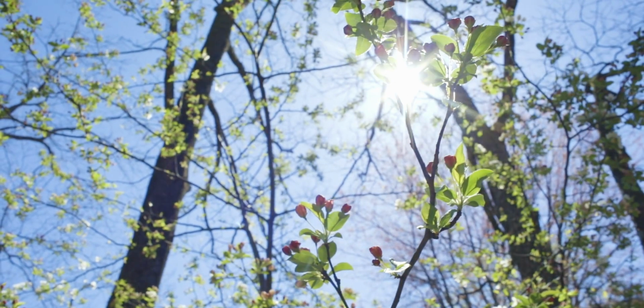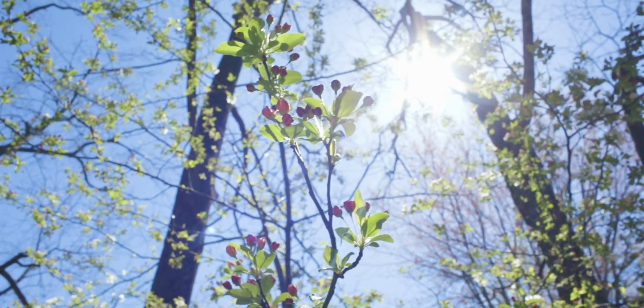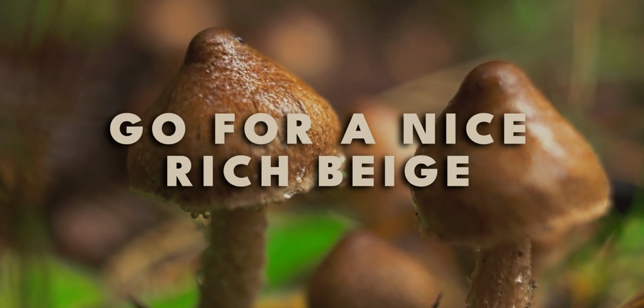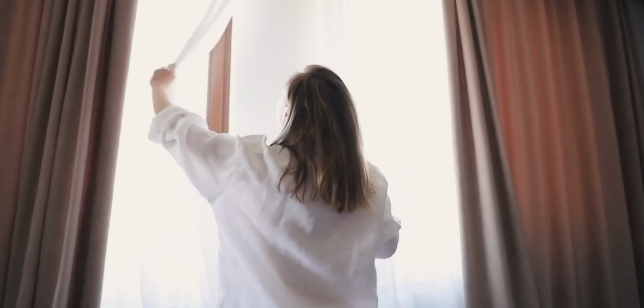So if you live in a place that gets a ton of natural light, you really are just very lucky in that respect. I would recommend going for a beige that is a little more rich, a little more deep. At most, maybe like a 65 LRV, 70 max, because any lighter than that, with all the window light that you're getting, it's gonna wash out the color and you're really not gonna notice it at all.